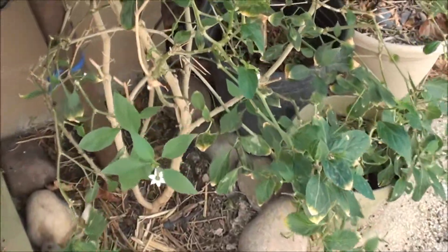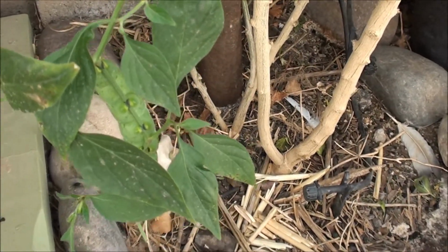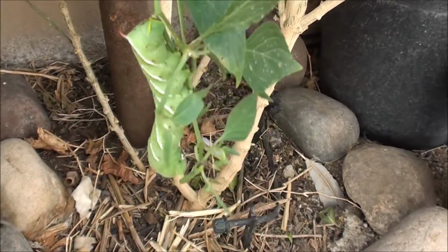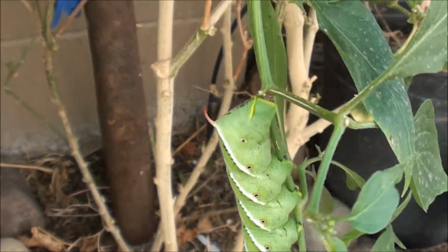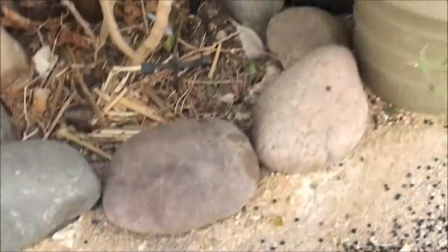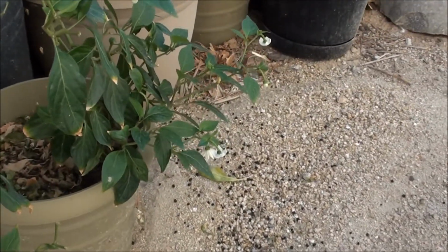So it doesn't take long. Just start looking around and you can go, whoa, what's that? Check this thing out. Man, he's a big guy. So that's one. Look at it on the ground. You think we got a problem or what? Okay, so that was one.